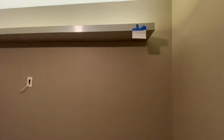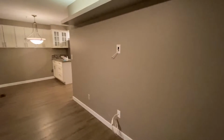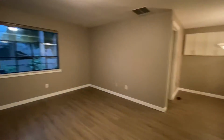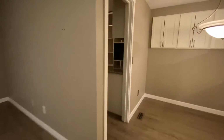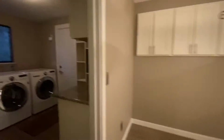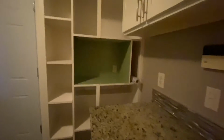Light switch for upper lights. So this is a lighted shelf. They probably had some display pieces there. No popcorn ceilings, that's nice. So again, off of the kitchen, it's a pass-through laundry room. Lots of cubbies and storage.